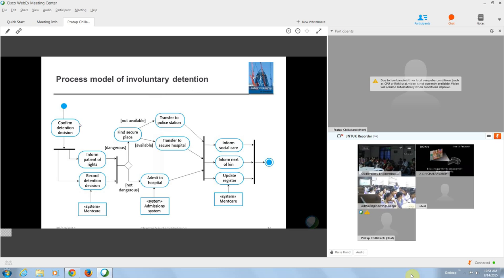Okay, so you are saying confirm detention decision. You are doing that, and then you are informing the patient of rights. At the same time, you are recording. Then you go to the right, from the shaded circle to the double circle, which is the end. You go to the right, and then you have a decision point. You all know the decision point. If he is a dangerous patient, you find a secure place. If he's not a dangerous patient.